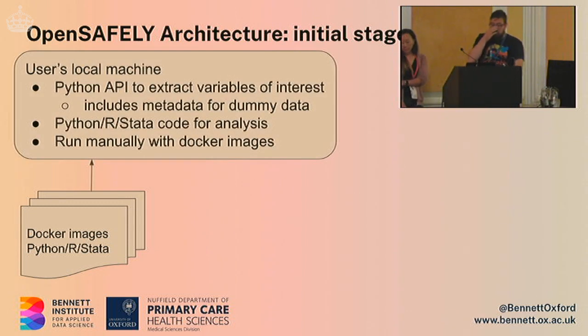And on the user's local machine, we developed a tool with a Python API where they could define what they were interested in looking at, what aspects of what variables they were interested in extracting from the population they had chosen to do. And the reason we did this was we allowed them to also define some expectations about what that data would look like, which we could then use to generate dummy data locally. So they could vet that their code was running, it was working, it was running against a dummy data set and would work or had a higher chance of working when they ran it against the real data set.